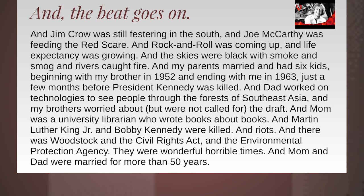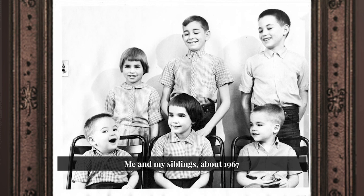And Mom was a university librarian who wrote books about books, and Martin Luther King Jr. and Bobby Kennedy were killed in riots. And there was Woodstock and the Civil Rights Act and the Environmental Protection Agency. They were wonderful, horrible times, and Mom and Dad were married for more than 50 years. And there's us. I'm the cute one.